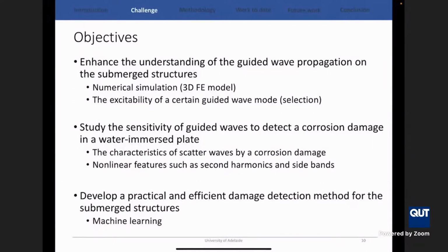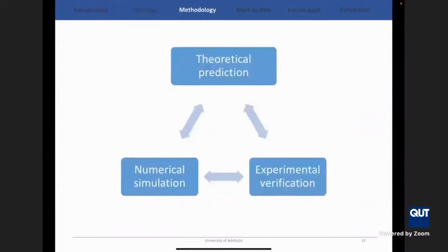objective of this study is to enhance the understanding of guided wave propagation in the submerged structure and to study the interaction of guided wave with the corrosion damage. The most sensitive feature will be identified, and finally, based on the selected feature, a practical damage detection approach will be proposed for the submerged structure.